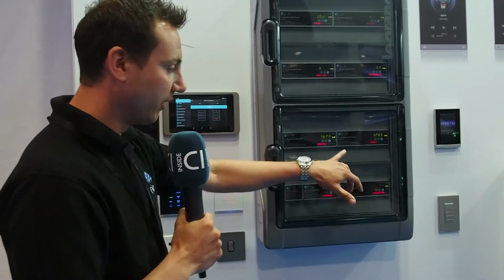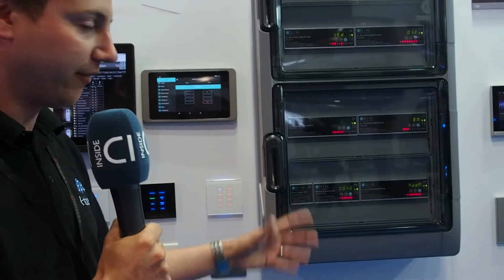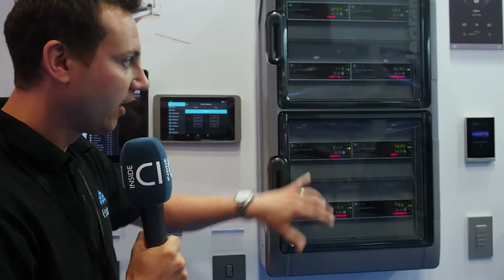The biggest module they do is 9 modules wide, so we're using an 18 wide cabinet, perfect for 2 modules next to each other. And the whole system is very small. Because the biggest module is only 9 wide, we're looking at a very small enclosure here that can actually do up to 56 lighting circuits, so very compact, but still very powerful.